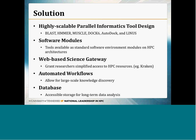Most of the biologists don't want to spend time developing parallel code or running scripts on supercomputers. So we are trying to develop science gateways where you have a nice web interface and the user can upload the data, identify the bioinformatics application that he wants to use, set the parameters, and hit a submit button, and that runs his job on the supercomputer on the back end. I'll talk more about it in later slides. And also, we want to develop automated workflows so that users can use multiple applications to build their biological models.